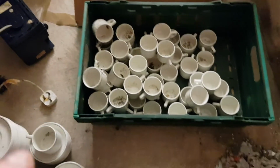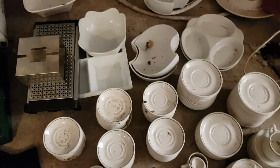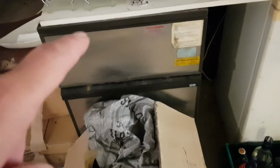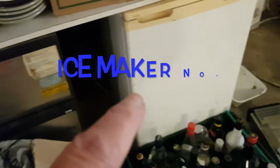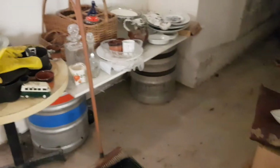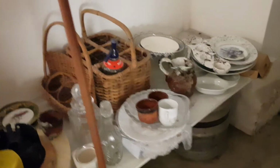There are all these coffee cups, millions of saucers that go with coffee cups, all these salad bowls. Oh my god, I don't know what to do with it. These are the drinks that go behind our deli counter and stuff. An old dishwasher. Oh, let's try and get that out. I think this fridge works. Another bit of table stuff here, and loads of stuff, like loads of stuff.